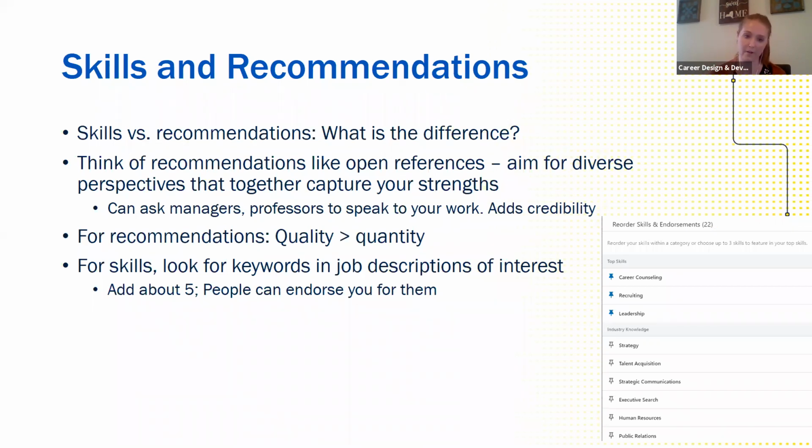When you're thinking about your recommendations, think about quality over quantity. You really want the strong recommendation versus 10 kind of mediocre recommendations. You really want to have a strong recommendation listed there. And for your skills section, our suggestion is that you add about 5 skills to your profile, and then people can start endorsing you for those skills.